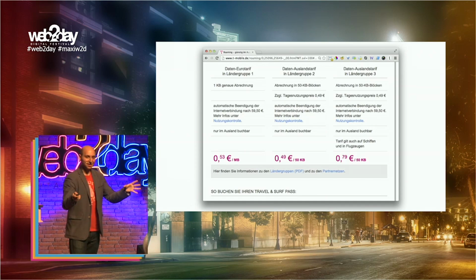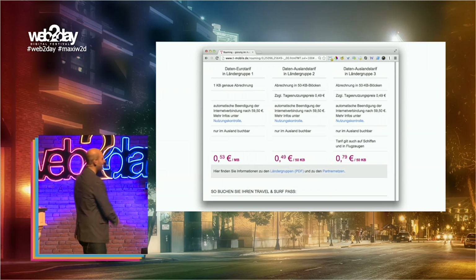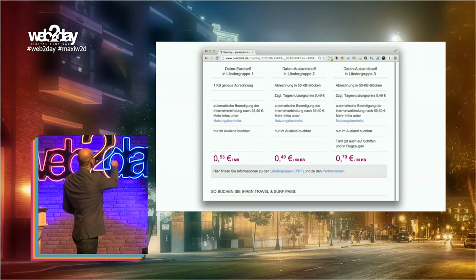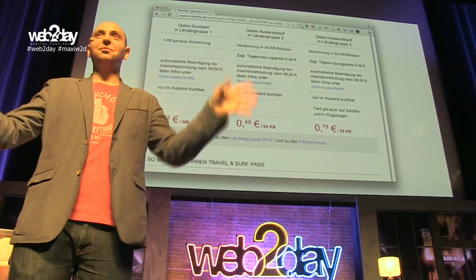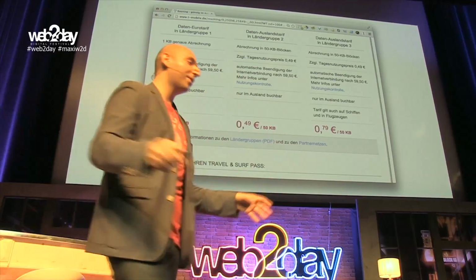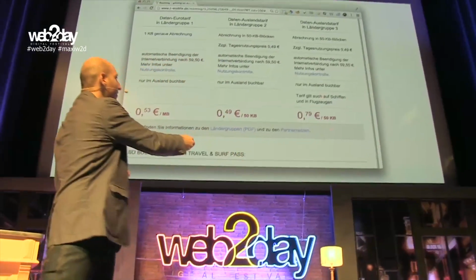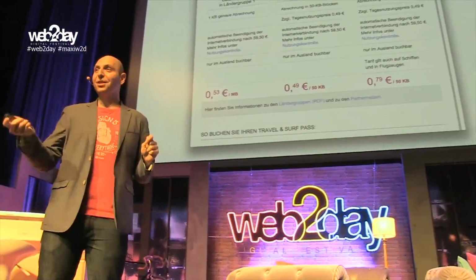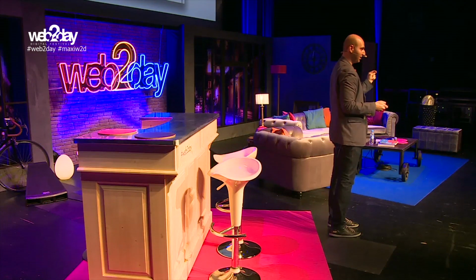Russia, you can just guess where Russia is, right? So France is friendly. Argentina is far away, but it's quite friendly, right? Russia and Afghanistan, the same thing. Iraq, doesn't matter. Russia, Afghanistan, Iraq, the same thing. In Russia, for roaming in Moscow, you're paying 79 euro cents per 50 kilobyte of data. Let's try it again. In Russia, you pay 79 euro cents per 50 kilobyte of data, right? This is just nuts, right?